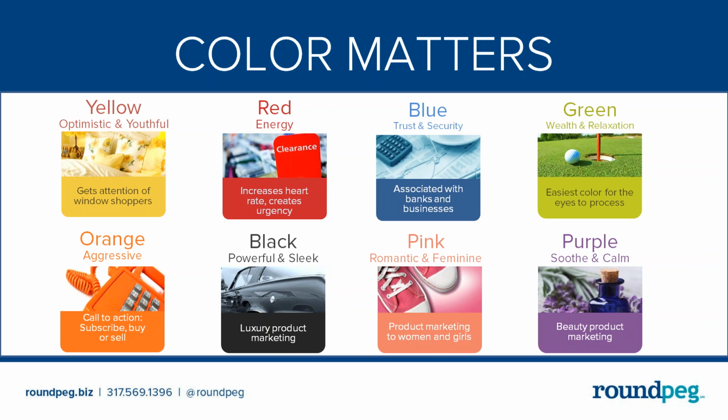Black tends to be associated with luxury marketing. It's a power color. It can be, actually, on a white page, very dramatic. I love black and white photography, and typically if I'm designing a high-end service page, I will use black and white photography and then lay a colored button over it. Light pinks tend to be girly and feminine and very soft. I don't typically like pinks for calls to action unless it is a very vibrant pink.